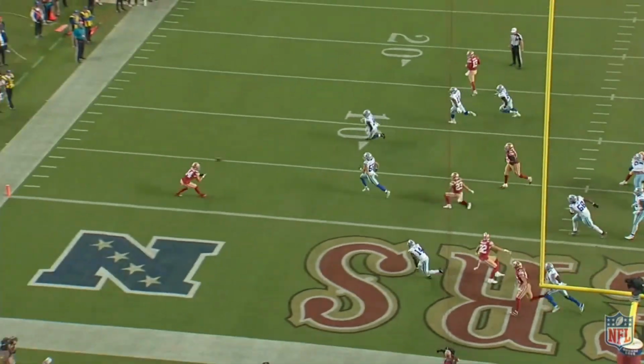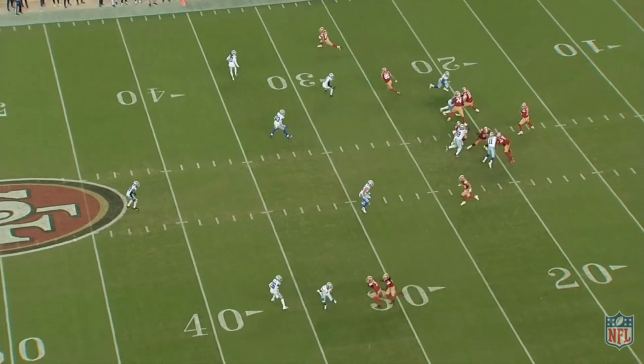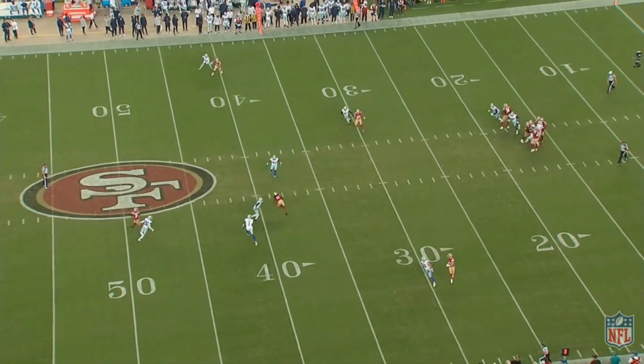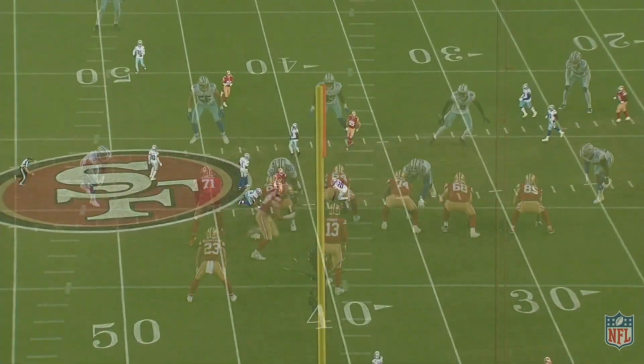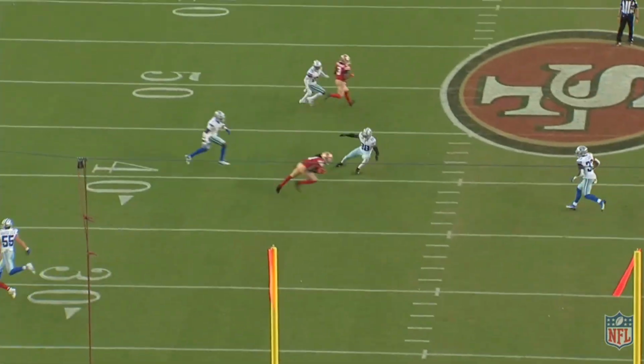Just an elite performance by Purdy and this 49ers offense all around, and to think, this guy was the last pick in the NFL draft. Purdy has the 49ers balling, and they look like they are the team to beat in the NFC. Mr. Irrelevant ain't so irrelevant anymore.